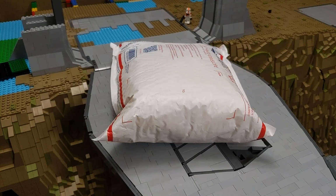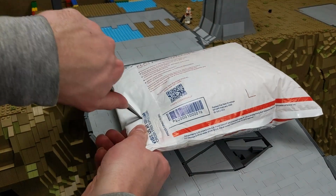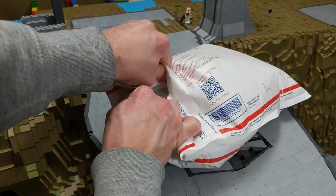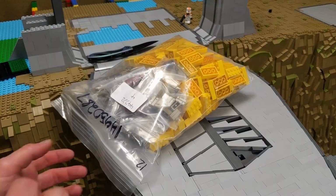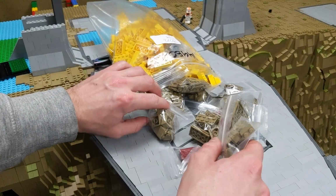I'm going to be starting out this week of building Utapau with a little mini haul. Lucky enough for me, this package came in just today, and I'm very excited because I don't have any parts for Utapau right now, so everything in this bag is going to be used up very quickly, most likely. Nothing too crazy in this package. I'm a little disappointed with what's in here. Not as many parts for Utapau as I had hoped.